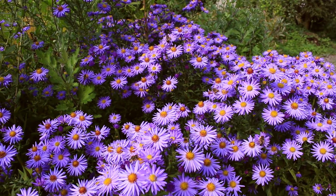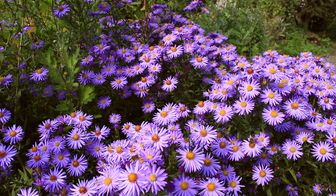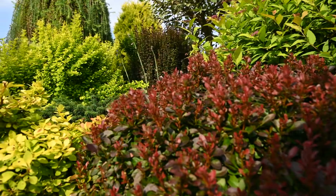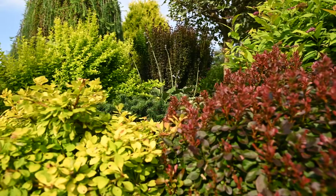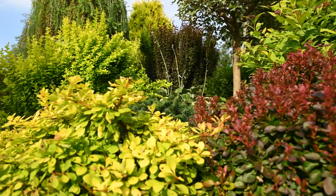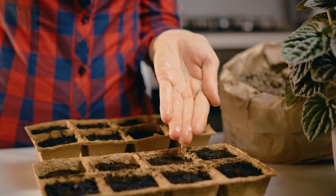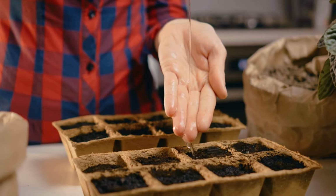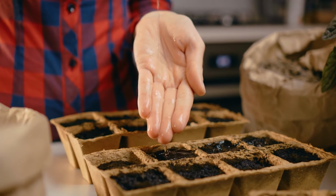Plant perennials. Growing perennials, plants that come back every year, was a strategy to save on gardening costs. Once planted, these hardy plants required less maintenance and no replanting, providing a reliable source of food or flowers year after year. To plant perennials, choose a suitable location. Prepare the soil. Plant the perennial seedlings or divisions and water them regularly until they are well established.